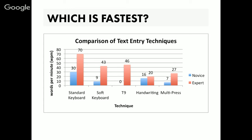As you can imagine, the keyboard follows what you'd normally get. People, after some time, become a lot faster, 70 words per minute. The soft keyboard has a more dramatic curve. This is often because there's a lot more assisted autocomplete and things. It still shows that the keyboard dominates because it allows a really flexible input and it plays into the dexterity of your hands rather than smaller keyboards.